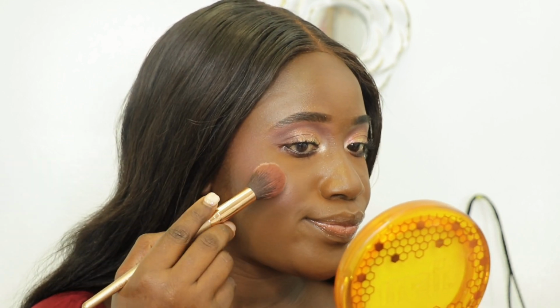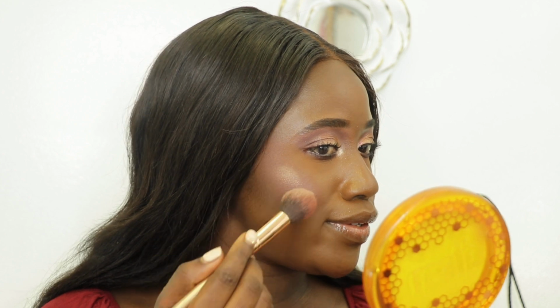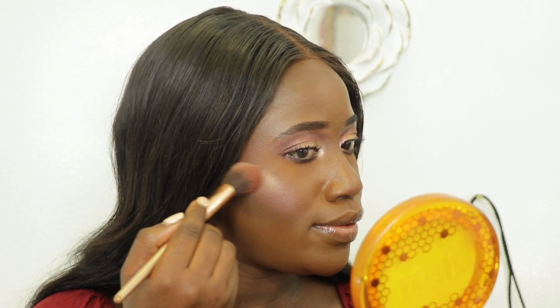So now we are gonna go in with the highlighter so you guys can see what it looked like on my skin tone, and you guys can tell me. We all can see right now if it worked for melanin skin or not. And let's go ahead. I have no blush on apart from the last blush I have on the side. Let's see. Oh, I feel like I took too much. I had to step back and look at the brush. Alright, let's see how that looks on the melanin skin.